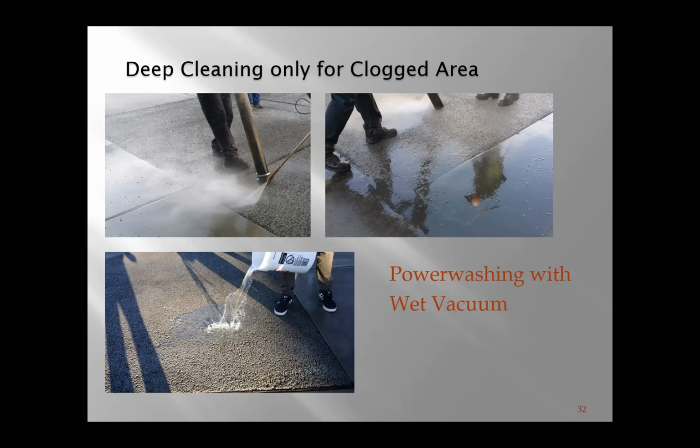But if it's just the dirt from a landscape bed and you wash it back in, most of the different departments of environmental conservation or environmental quality, et cetera, I think that's fine. But if you're on a paved area and there's storm drains there, they don't want you washing the power washed stuff into the storm drain.